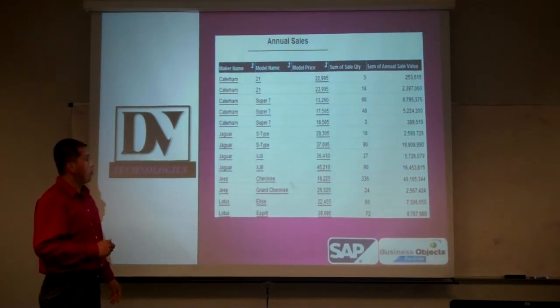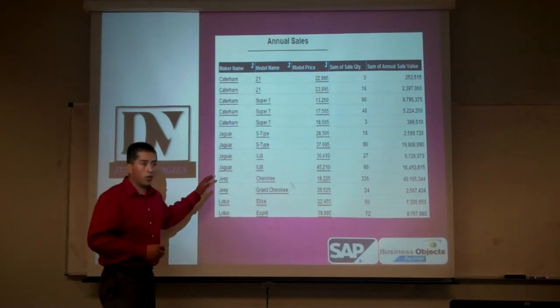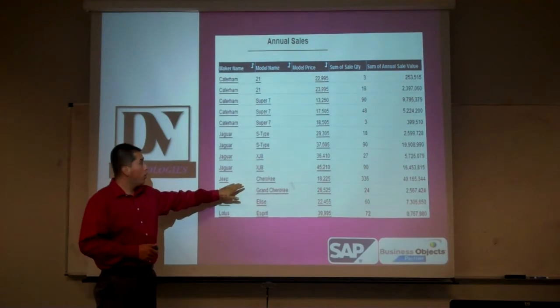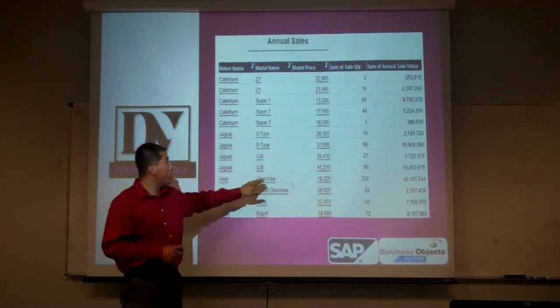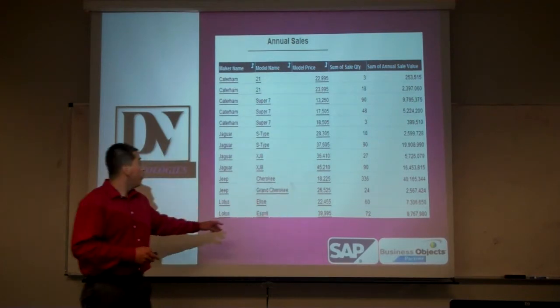Annual sales, another type of simple report. This is a simple report. This is the basic thing you can get with this. This just gives you straight data in rows and columns. You can take that data, summarize it, summarize by price or sums or quantities.